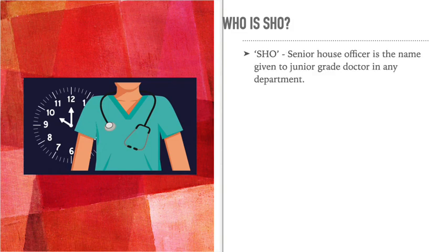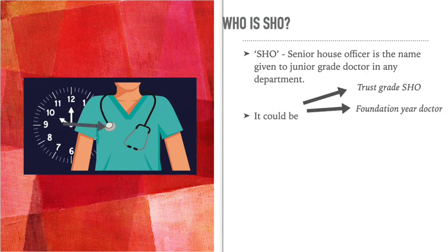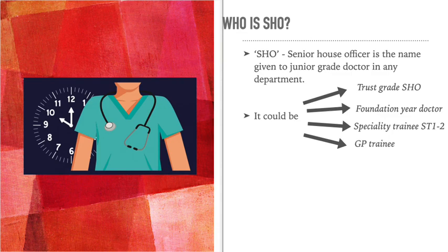The title SHO or a senior house officer is given to a junior grade doctor in any department. It could be a trust grade doctor, that means one employed by the hospital, a doctor from foundation training program, which is after attaining medical degree from UK, specialty training in the first or second year of their training, or a GP trainee.